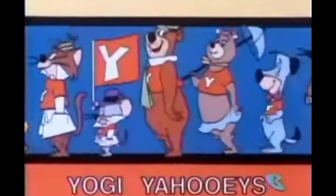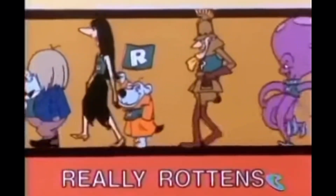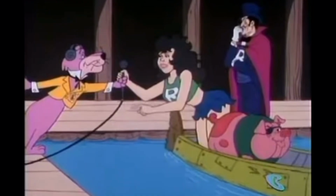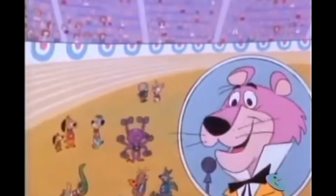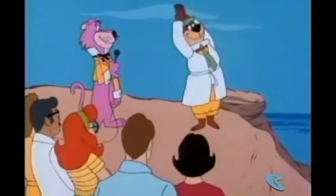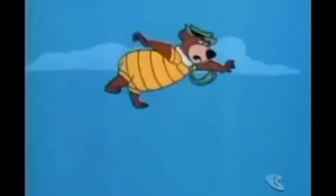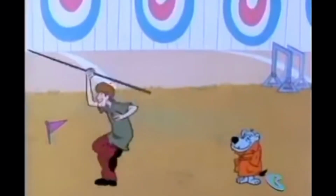The Scooby-Doobies included characters like Scooby-Doo and Blue Falcon, while the Yogi-Yahooies boasted Yogi Bear and Huckleberry Hound. The Really Rottens, which were the best, true to their name, were the perennial cheaters, always scheming to win by dishonest means. Each episode transported viewers to exotic locations. There, the teams faced off in absurd challenges.